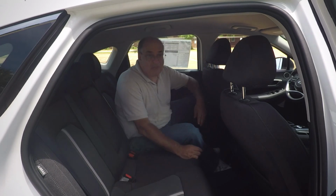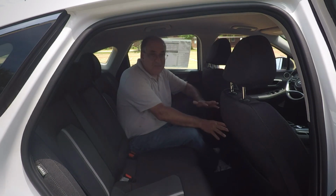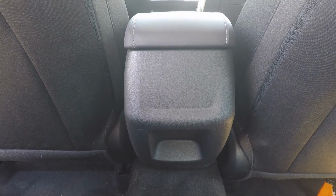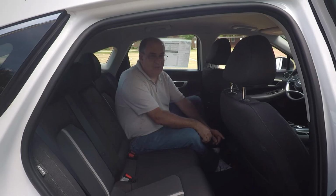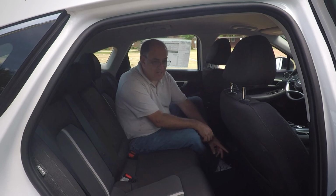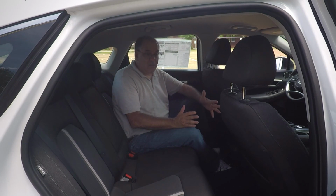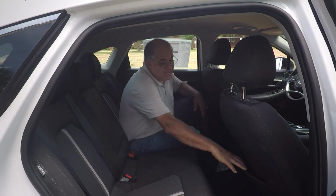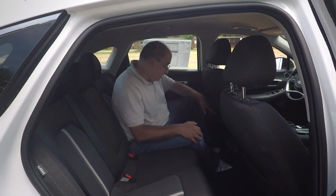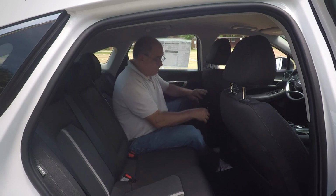Now, with this being the SEL trim, you don't get air vents in the rear. Like I said, this is more of a base model, so you don't get rear air vents, and you also don't get rear USB connectors, which you will get if you go up a level in the Sonata models. You'll get 2 air vents, and you'll get 1 USB connector in the back of the console here. But like I said, this is more of a base model vehicle, so you're going to lose that capability. You're also going to get a pocket in the back of the passenger seat, but you don't get one in the back of the driver's seat.